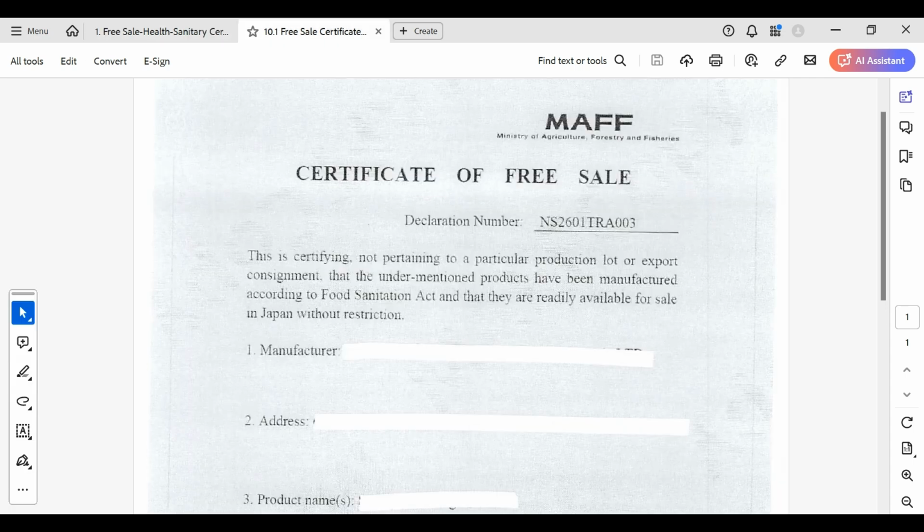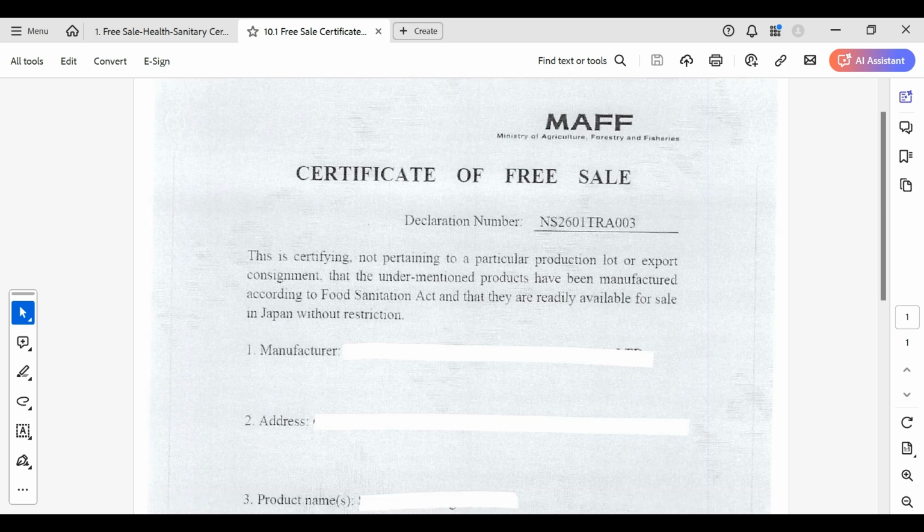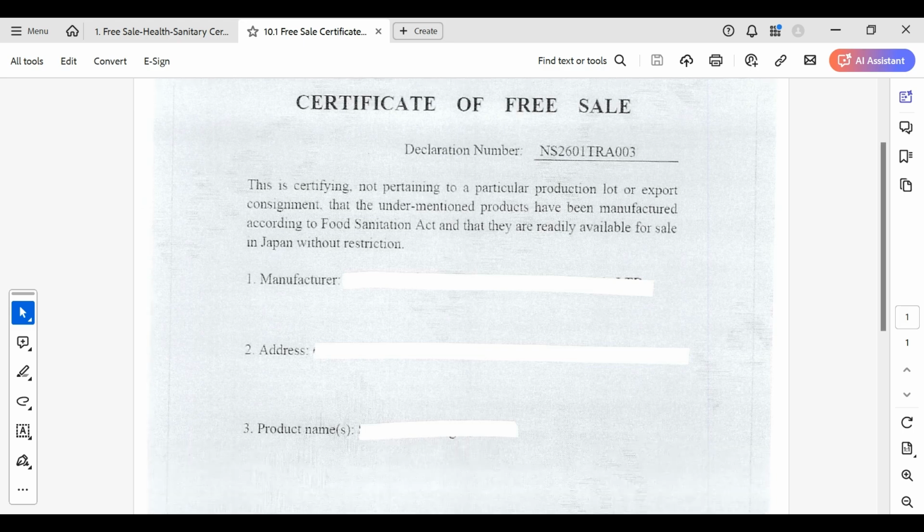But there is another document, a free sale certificate issued by the Ministry of Agriculture, Forestry and Fisheries of Japan. This document is also a certificate of free sale. However, this document may not be available for products that have been manufactured, made to order exclusively for the export market. Meaning, this document certifies that a product has been manufactured according to the Food Sanitation Act and is readily available for sale in Japan without restriction, as you can see here.